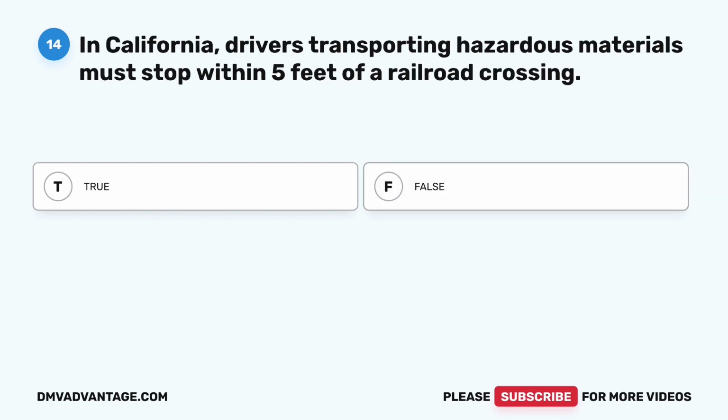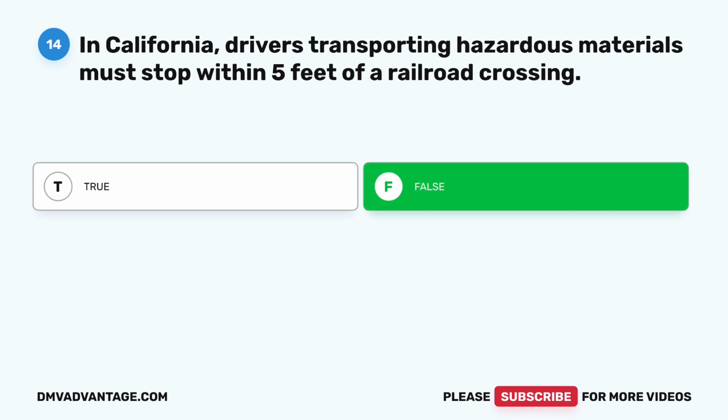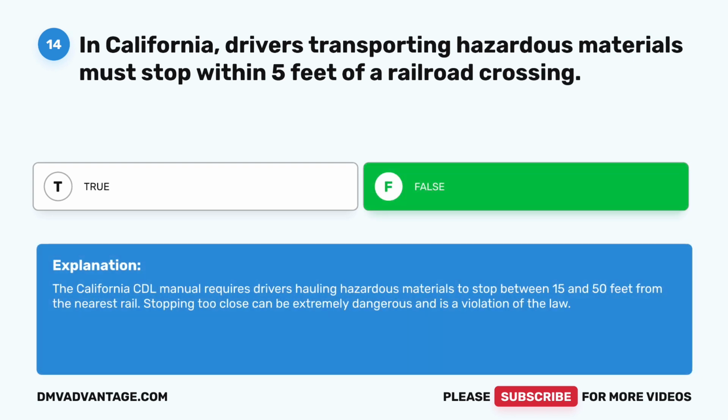Question 14. In California, drivers transporting hazardous materials must stop within 5 feet of a railroad crossing. True or false? False. The California CDL manual requires drivers hauling hazardous materials to stop between 15 and 50 feet from the nearest rail. Stopping too close can be extremely dangerous and is a violation of the law.